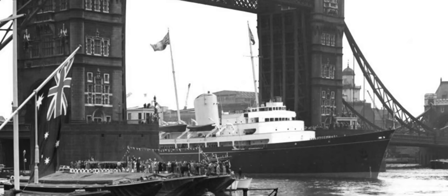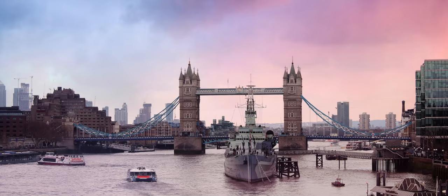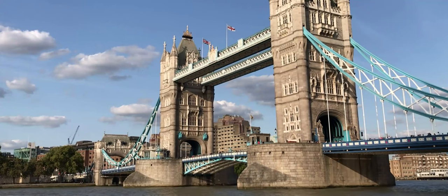The bridge is 800 feet, 240 meters, in length and consists of two 213-foot, 65 m, bridge towers connected at the upper level by two horizontal walkways, and a central pair of bascules that can open to allow shipping.